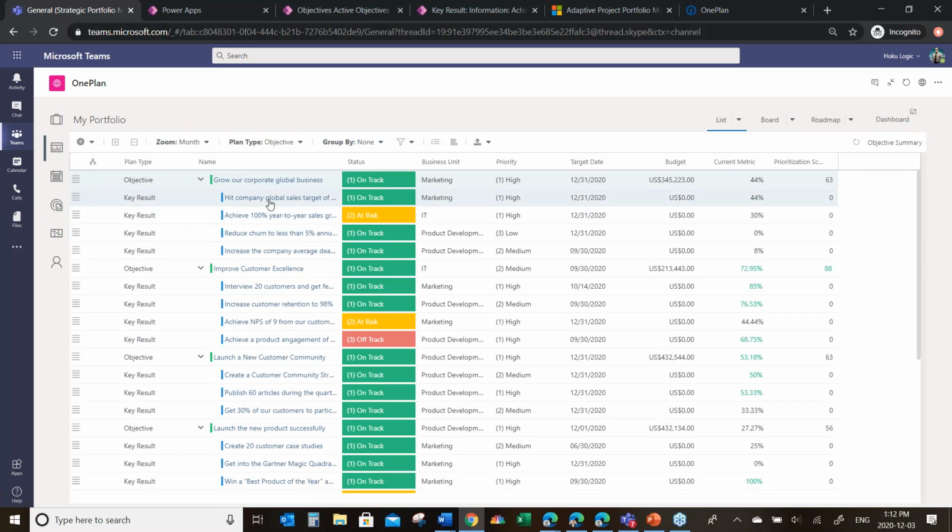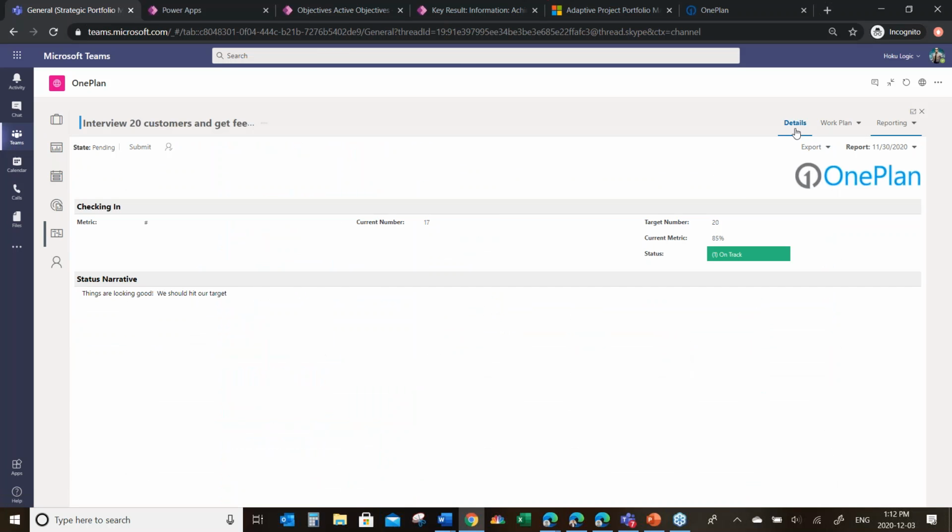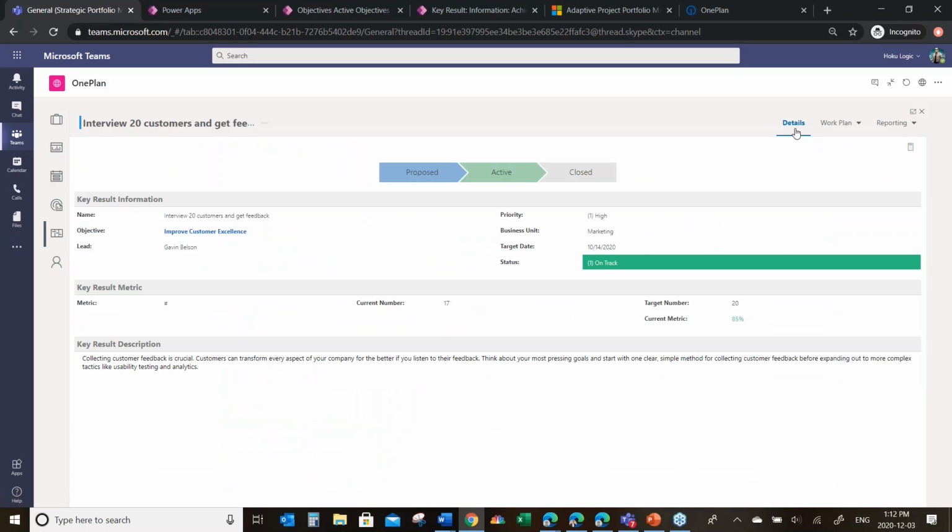Underneath these objectives, as I showed in one, there are a set of key results. And if I go pick a key result here, I'm just going to grab this one quickly. It too has a page of information about it. It has a lead. It has what objective it's tied to. It has obviously a name, what business unit it has, what priority it is in and of itself, and then some key results and metrics that are related to it. What kind of a metric is it? This one is a numerical. We're trying to get to 20 customer interviews. We're currently at 17, and we can describe why this is so important.